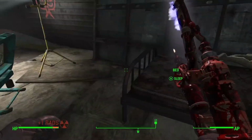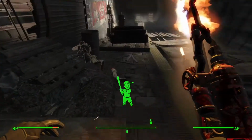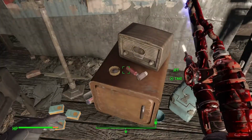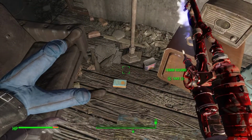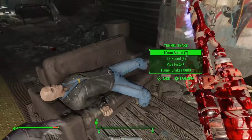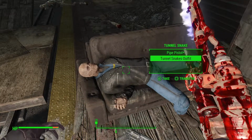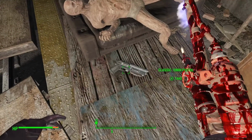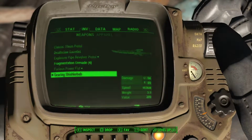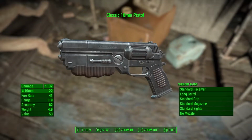Now looking around again, we can see a radiation barrel to the south. It's hitting us. Turning off the radio station, we can see tons upon tons of chems and ammo in the area. And we see a Tunnel Snake who is a ghoul with a Tunnel Snake's outfit on and a classic 10mm pistol on the ground. We will look at both of these in more detail later.